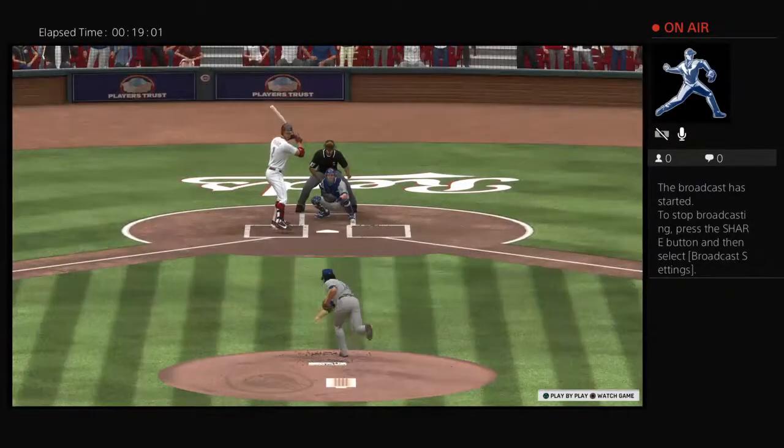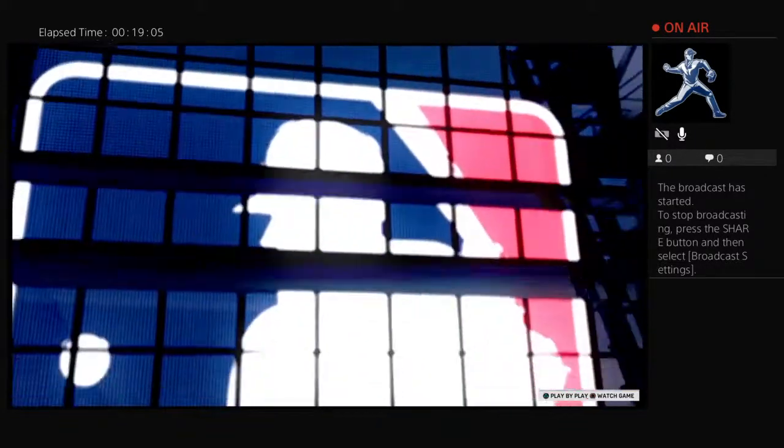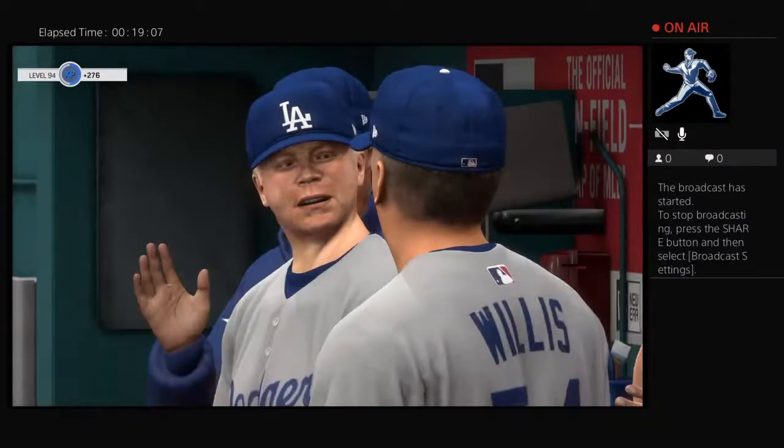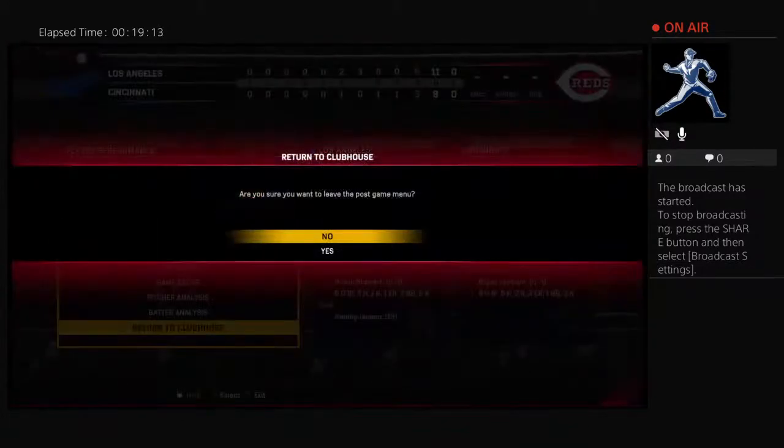Hey, I think it's time to start pitching around this guy. He's hit 3 home runs already in this series. 5-3 the final score in this afternoon's game. Brock Stewart earns his 5th win of the year.